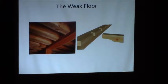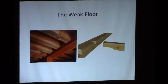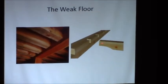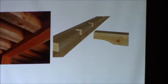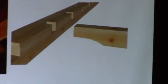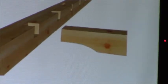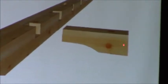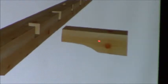But what most people don't get is the strength of that floor joist is not from there to there. Not when you do this and you cut it to go in that pocket. The strength is from here to here. And so when you've decreased the strength and then you cut that arch out that ends maybe here, you would think that it would crack along here. Mm-hmm. It would shear.